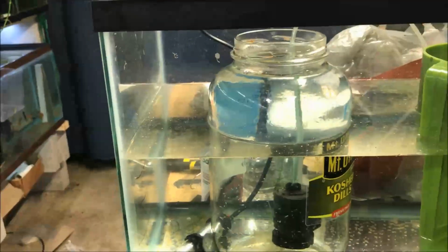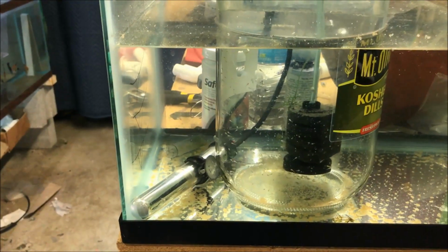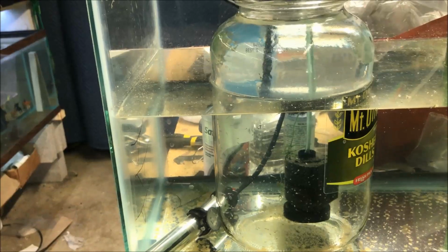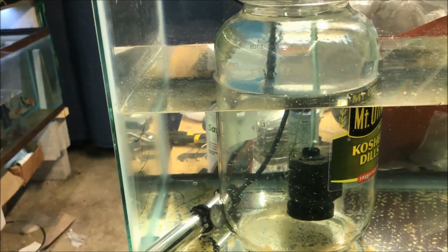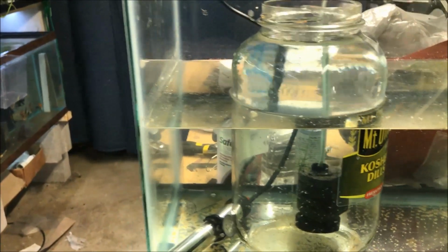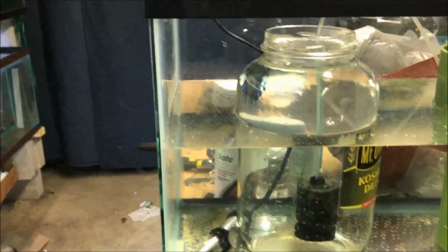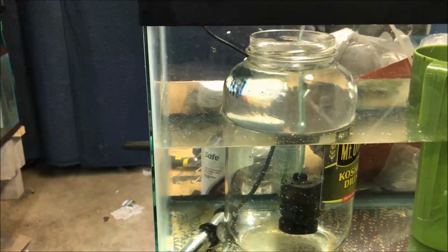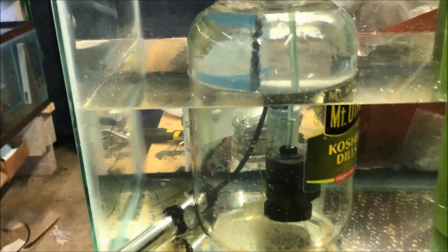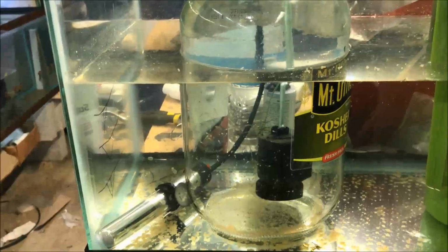This method has worked better for me than my old method. Eventually I'll take these guys when they get a little bit bigger and move them into a 5.5 gallon tank with daily 100% water changes to help them grow out, feed the crap out of them, with extra filtration for extra biological filtration, and see what they look like.